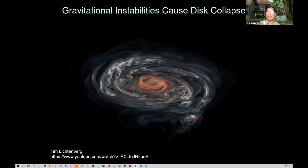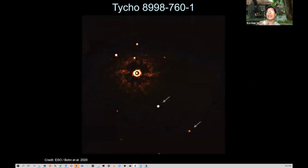And then I also had a really good question that asked, for this system, Tycho 8998761, I pointed out that the two planets are the ones off to the lower left of the star. So how do we know that those other points are not planets? How do we know that they are actually background stars? Well, what the astronomers did was they imaged and observed the star over multiple years. They didn't actually just observe it once. And I guess the brilliant thing about having Steve and I do separate presentations is that I can actually go back and add stuff to my PowerPoint.